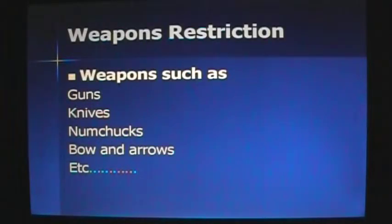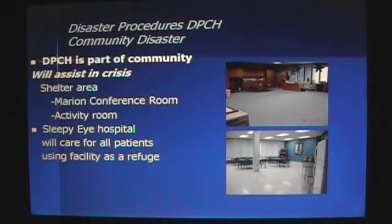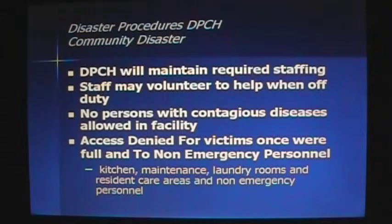Bring no weapons into the facility, such as guns, knives, nunchucks, bows, and arrows. Community disaster. We're part of the community, and we will assist in any kind of a crisis. Our shelter areas are the Marion Conference Room and the Activity Room. Sleepy Eye Hospital will care for their patients using our facility as a refuge. We need to maintain our required staffing. Staff can volunteer for the disaster, but they can't do it if they would miss their shift working with our residents. And we don't let people into the facility that have some sort of a contagious disease.